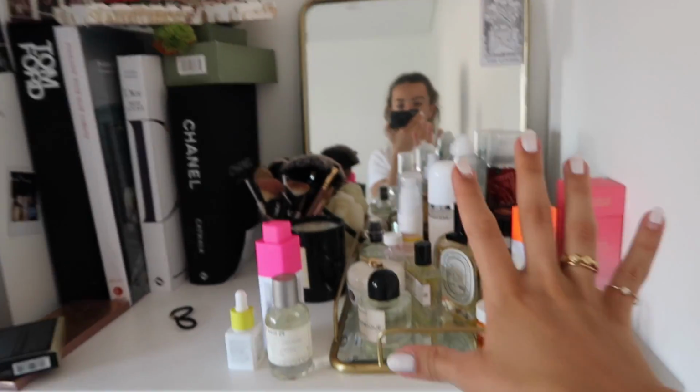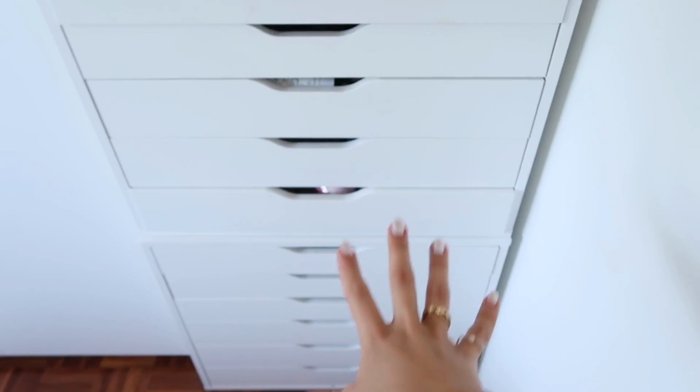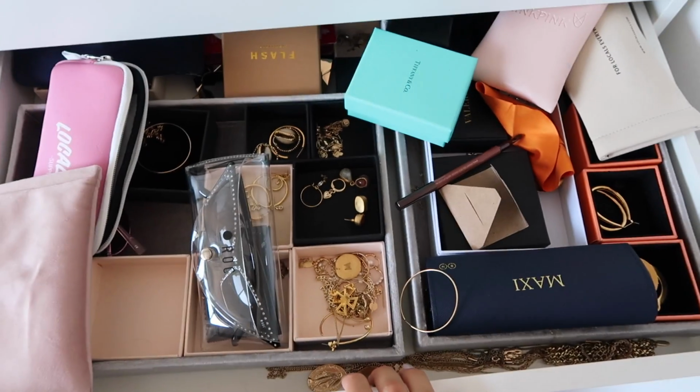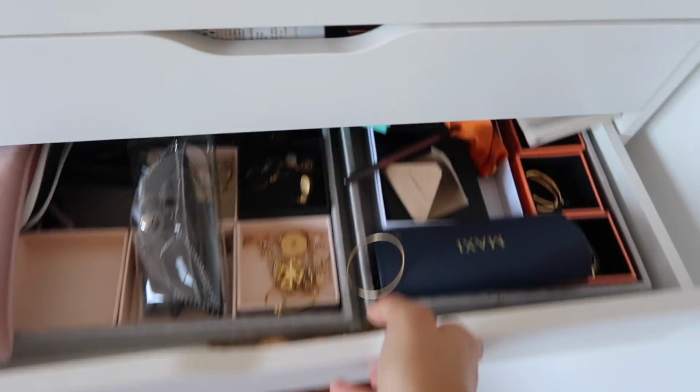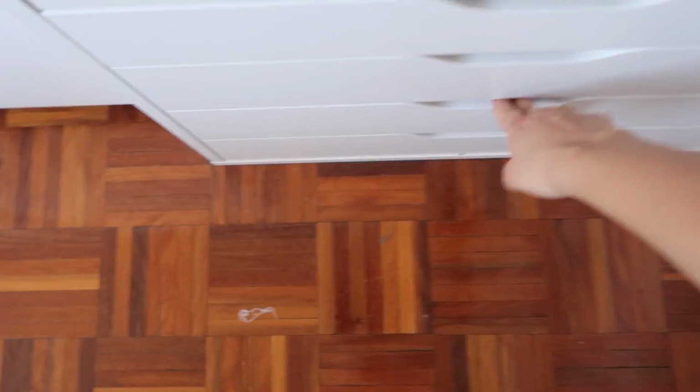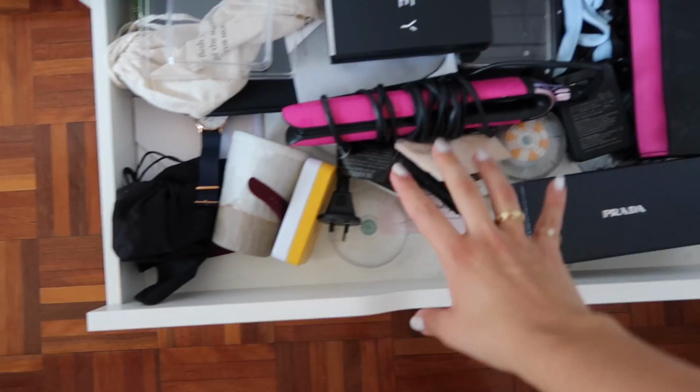So the first area is actually over there. I've shown you guys this area a bunch of times, and this is our closet. And then in here I've got my makeup corner. So I have all these drawers from IKEA that I actually love, and these are just filled with makeup. I have my jewelry in here. Oh my god, I need to reorganize this. And then I have random stuff just everywhere. So this drawer, no, it stresses me out.